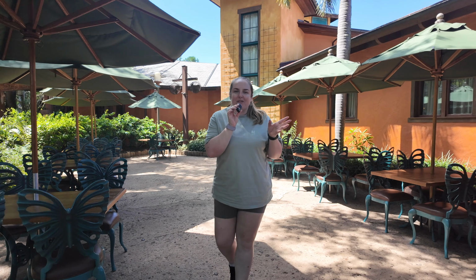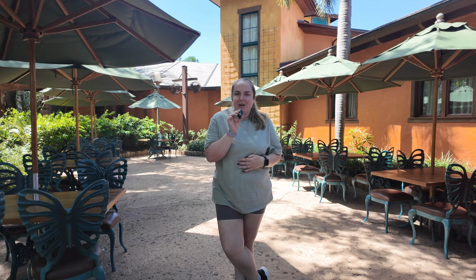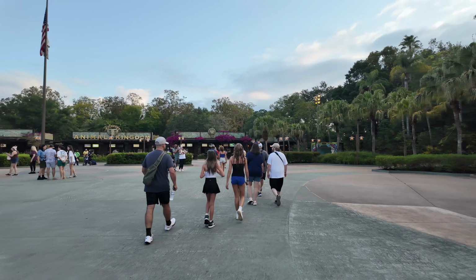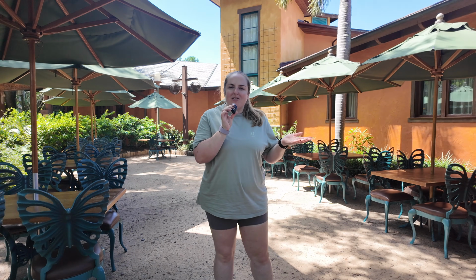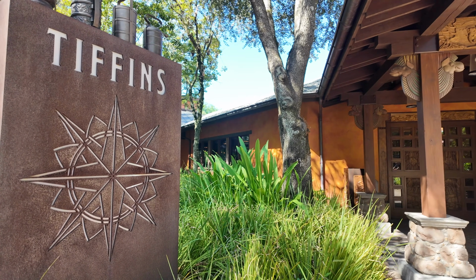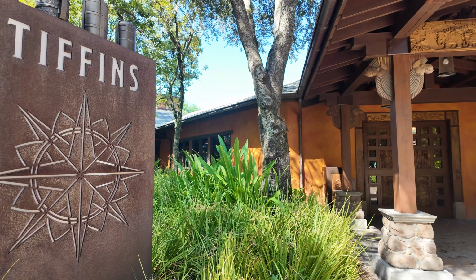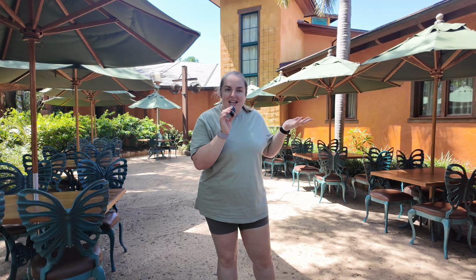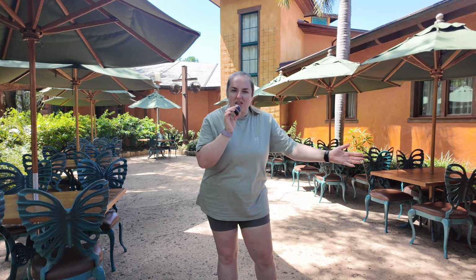So a bit of a different Foodie Friday for you this week because I am in a theme park. I'm actually in Animal Kingdom in Disney World, Florida, and I've decided on a whim to try out a restaurant here. So Tiffins restaurant is right behind me. It's one of their signature restaurants, which just means it's a bit fancier, it's a bit pricier, but like I say, it's in the theme park, hence why I'm in my theme park attire.